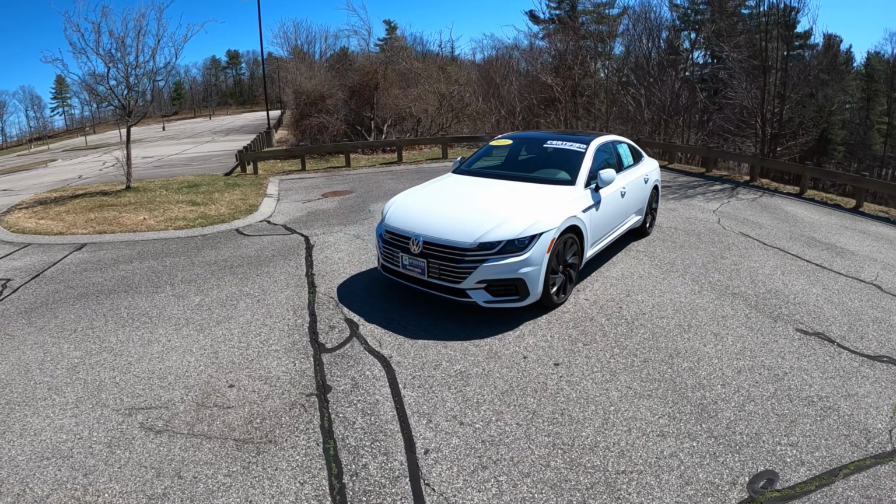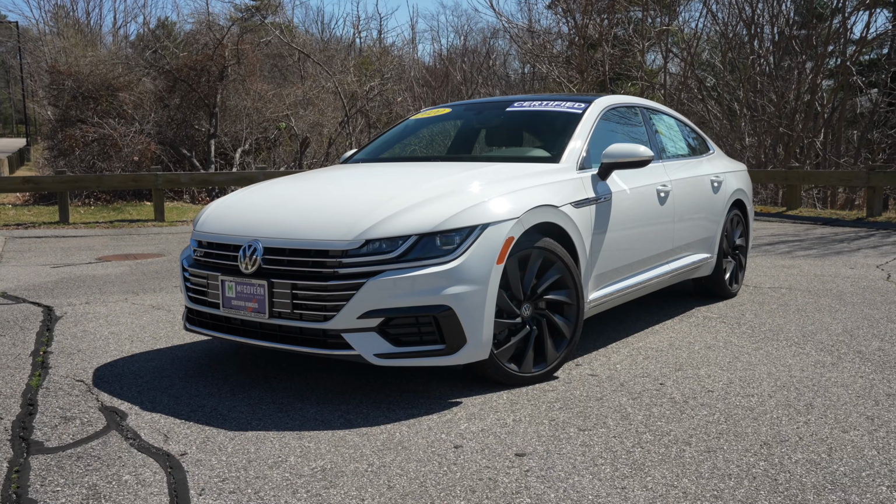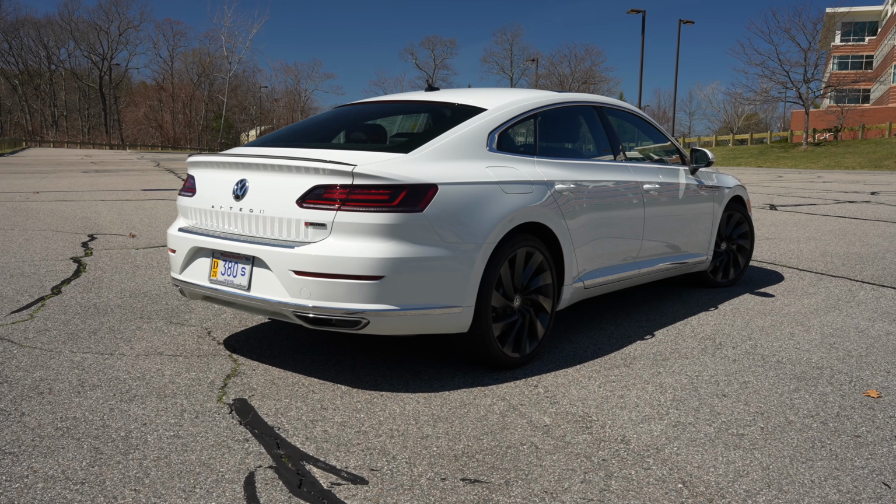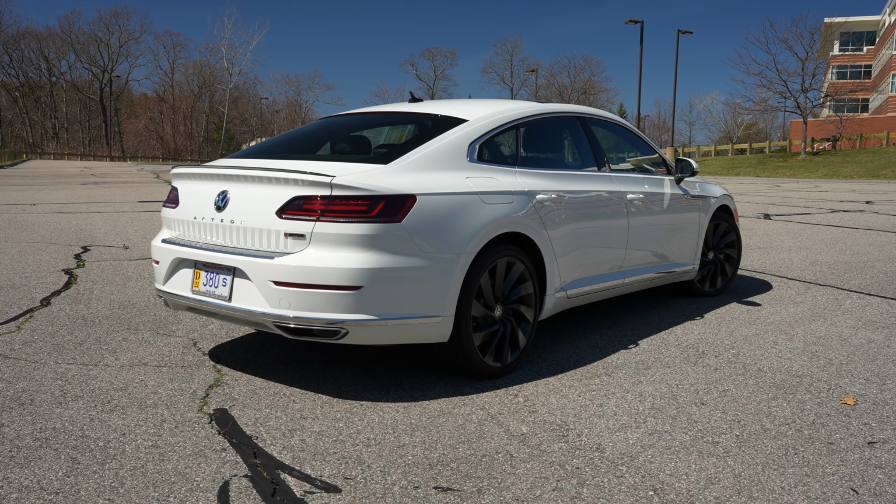Thanks to Autobahn USA in Westboro, Massachusetts. They had this 2020 Volkswagen Arteon sitting on the lot. I said, I gotta drive this thing. I forgot they existed, I'm not gonna lie. I completely forgot this car existed.